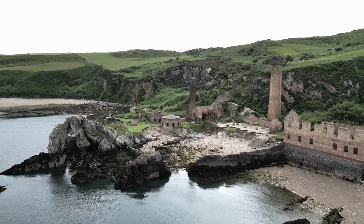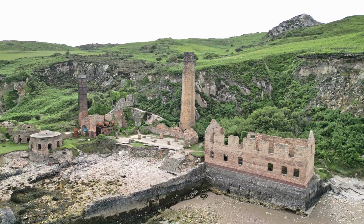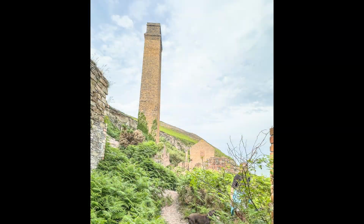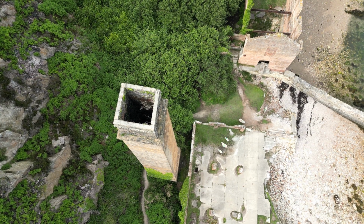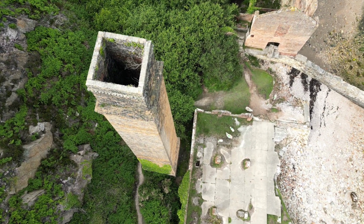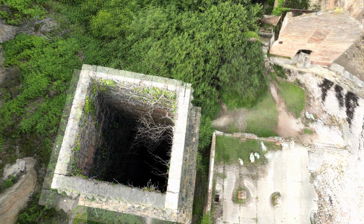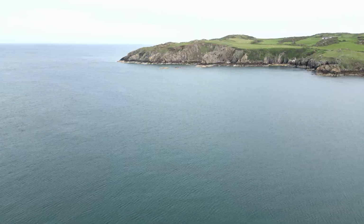You can see how the sea's taking its toll on the walls of the site. So this chimney, I wonder how many times anybody's seen this chimney from up here. I wonder when was the last time it was chimney swept. We could see right down. I thought it'd be quite clever to have a look at that.